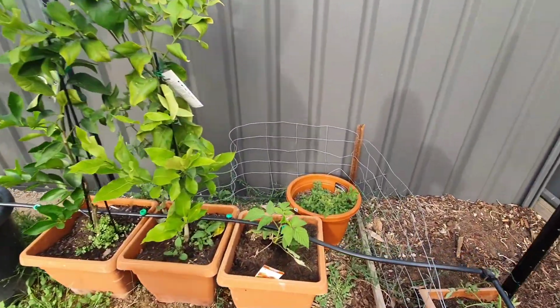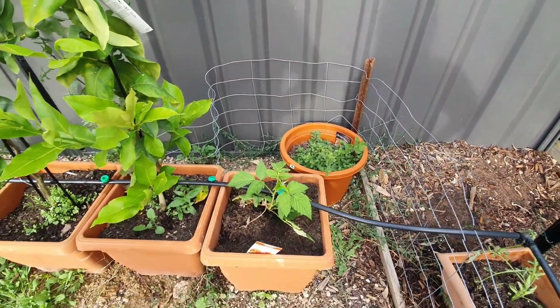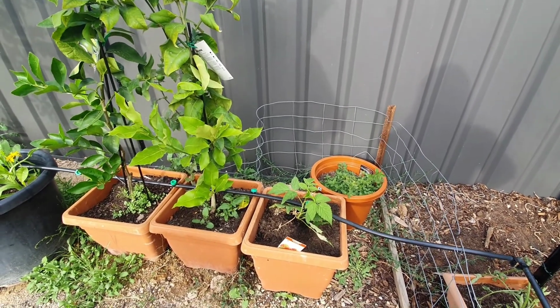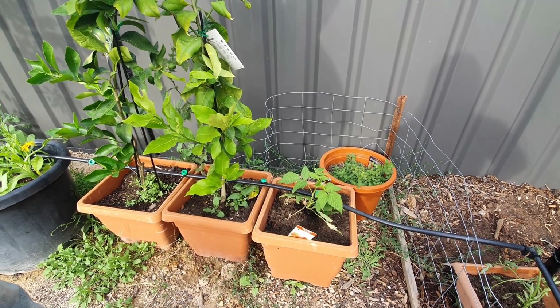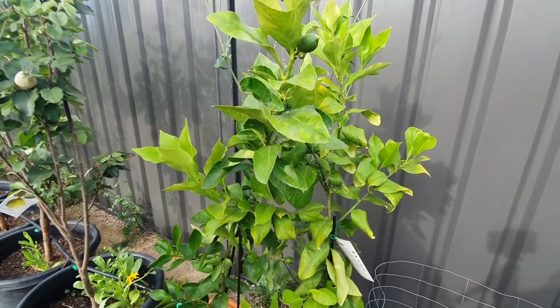One of my favourite herbs in the background, a pot of oregano, and a raspberry plant. We had one that was given to us, and we put it into a pot here and it just fell over, so we've tipped that soil out and put some new fresh stuff in with a new raspberry plant, so it should be good.